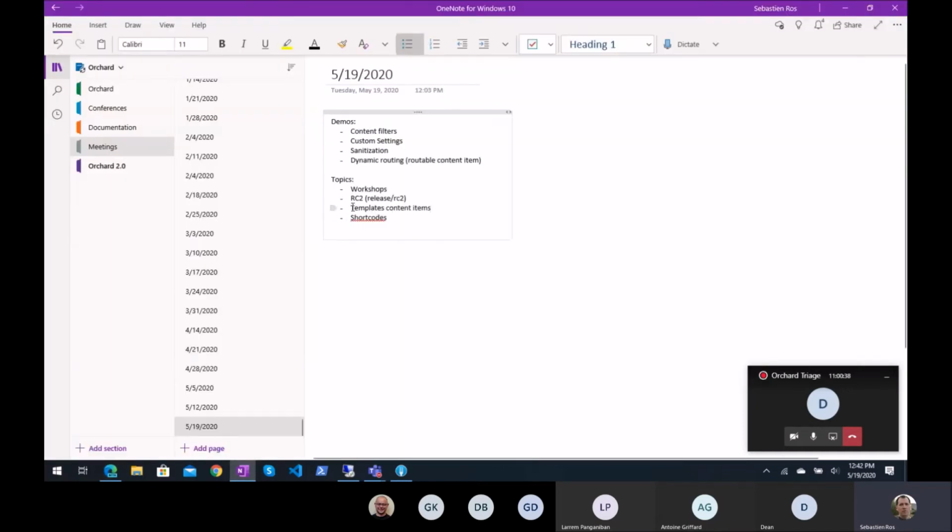Technically, super easy because it's just a content item. It should be in a state probably like draft and not published, so that it doesn't render on the back end. So it might be something that we enforce, that if a specific metadata that says it's a template is present, we can't publish it, for instance.